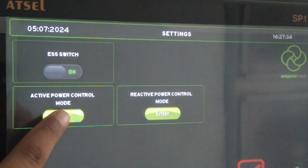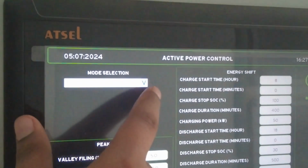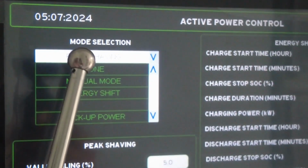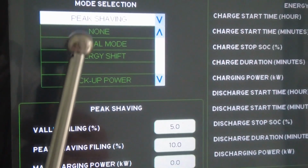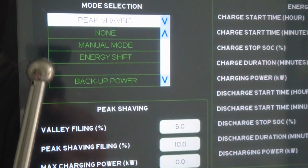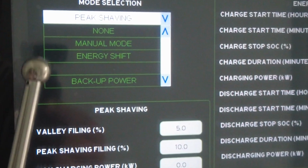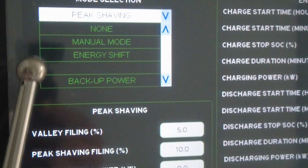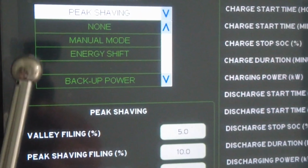In the active power control mode of the HMI, several modes are available for managing the BESS. These include none for no specific control, manual mode for direct operator control, energy shift to optimize energy use by storing and releasing energy during different demand periods, and backup power to provide continuous power during grid failure and islanding operations. These modes enable flexible and efficient management of the BESS, adapting to various operational needs.